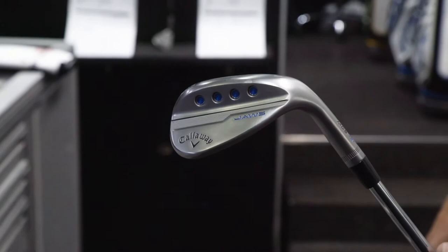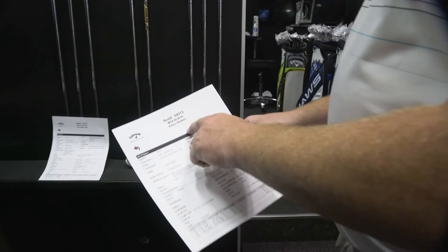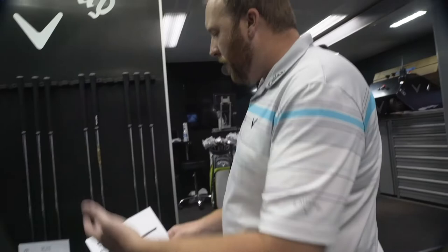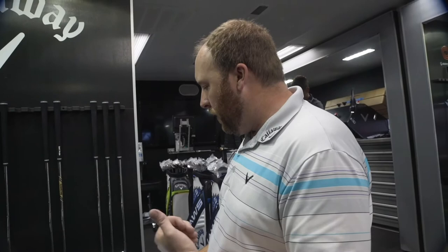So the first ones we got going are Adam Hadwin. He uses a 52, a 56, and a 60. S grind, C grind, and C grind. So the S grind is a pretty standard grind. It's kind of an all-around grind that you can work with fairway, rough, anywhere you need to. The C grind is more of a lower bounce grind. It's easier to lay the club open, get the leading edge underneath the ball a little more. So that's what he likes.